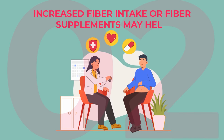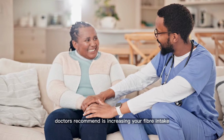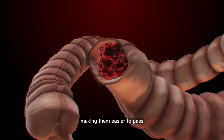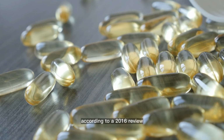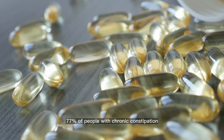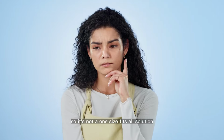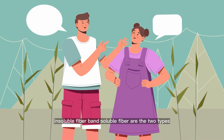2. Increased fiber intake or fiber supplements may help. One of the most popular treatments doctors recommend is increasing your fiber intake. Fiber helps increase the size and consistency of your bowel movements, making them easier to pass and move through your digestive system more quickly. According to a 2016 review, supplementing with fiber helps 77% of people with chronic constipation. However, some studies have found that increasing fiber intake can make the problem worse in some cases, so it's not a one-size-fits-all solution. Insoluble fiber and soluble fiber are the two types.